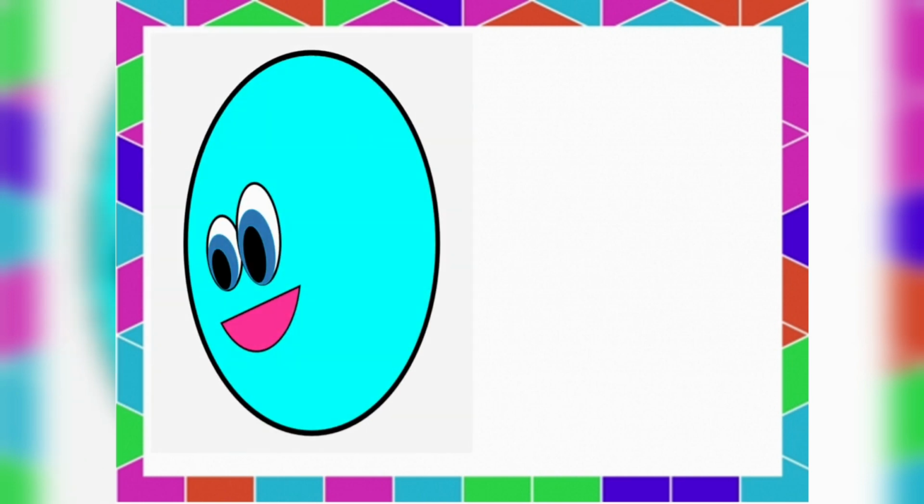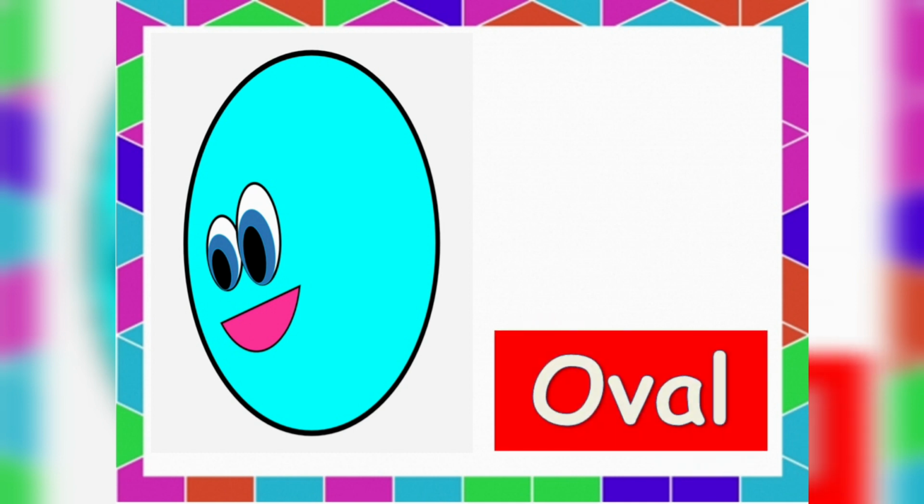What shape is this? Oval. Let's spell it out. O-V-A-L. Oval.